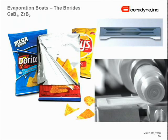But another area that ceramics play a part in that's near and dear to my heart and probably everybody else's are the evaporation boats. This allows this thin silver lining to be placed inside potato chip bags. The way it works, the material is wetted by aluminum and it's not corroded by aluminum. It's used in a furnace where a rod of aluminum is placed onto it at a high temperature, and the aluminum melts, or whatever metal you put in there melts and spreads across the top and evaporates off of it, and it coats polymers to make this very nice silver lining and allows your Cheetos to be crunchy. So I always think that's pretty cool.